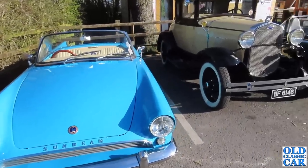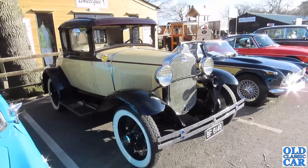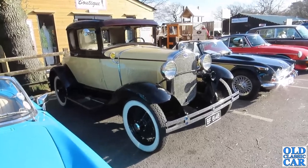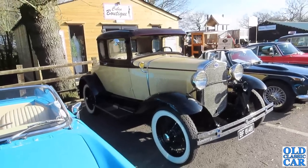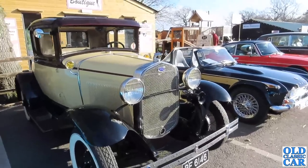Next to that, just showing the kind of contrast that you get at these breakfast meetings, like I said, this is at Hopley House, the farm shop on the way to Middlewich. A glorious Ford Model A coupe, two-door coupe. What a beautiful car that is.